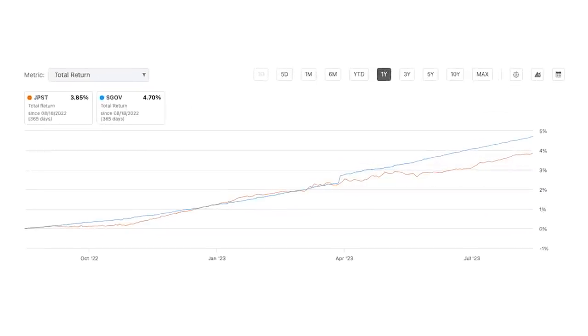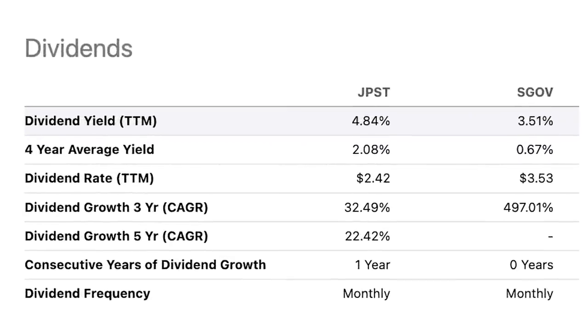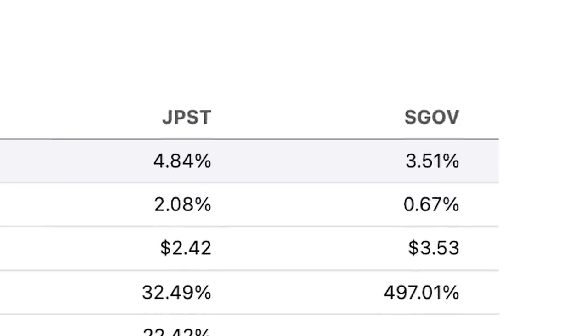When you compare the charts side by side, you see that JPST has a little bit more fluctuation. This is why the yield on this ETF is relatively higher than other short duration bond ETFs like SGOV. This also allows the potential of capital appreciation, because as mentioned before, bond prices are inversely related to interest rates. So if interest rates begin to fall, well, then you can expect some modest appreciation in JPST.